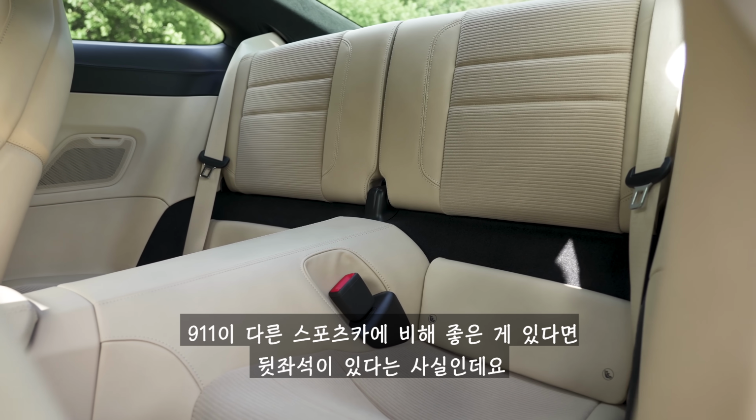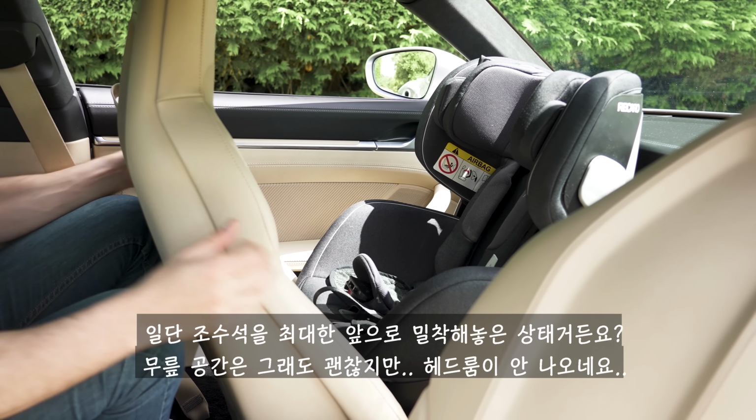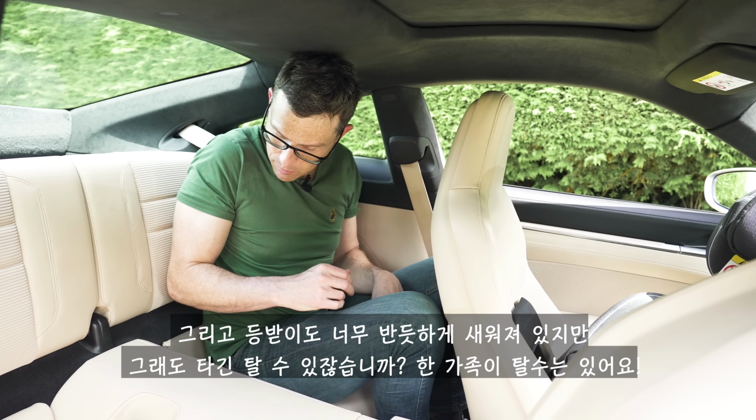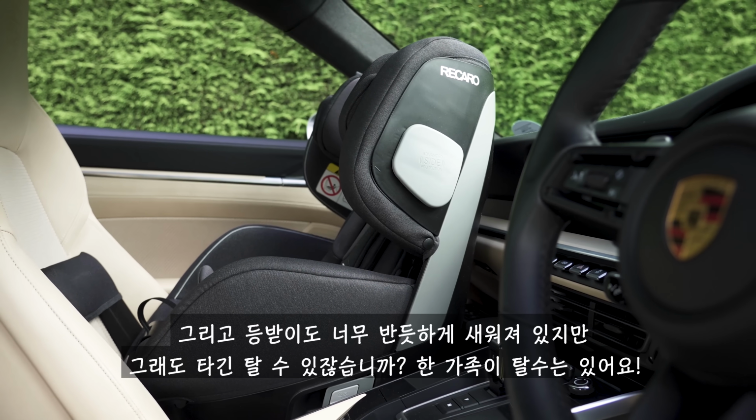You can stay. One of the great things about the 911, unlike many other sports cars, is the fact that it has some rear seats. Now, I've actually moved this chair as far forward as I can. Knee room's all right, headroom's not good, and the back's quite upright. But I can go in the back of this car, so we can still travel as a family.